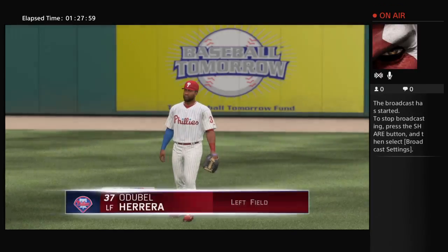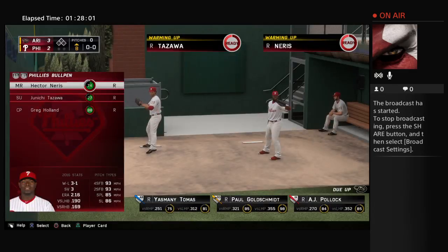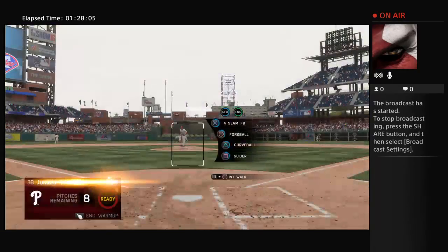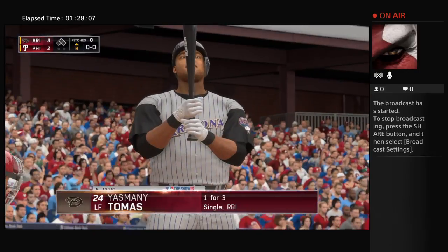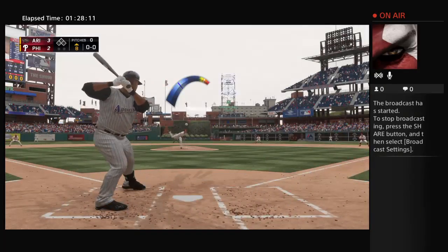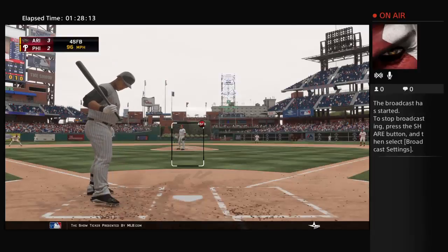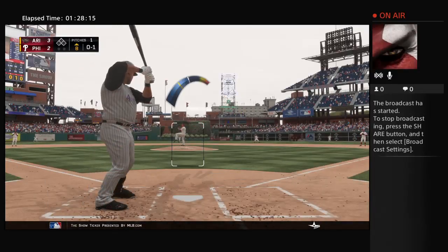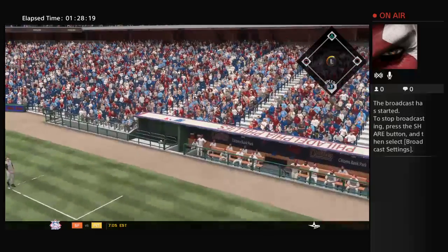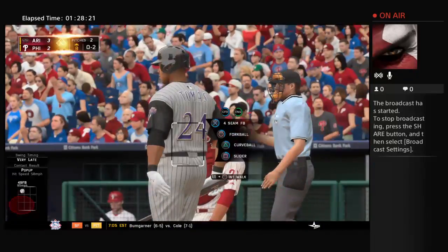Odubel Herrera will stay in the ballgame now and take over in left field. Number 37, Odubel Herrera. New pitcher set to take over here, and we'll see the right-hander Junichi Tozawa. Number 38, Yasmani Tomas is in to start things off here as he looks at a called strike. It's 0-1. And this is fouled into the seats over from first.